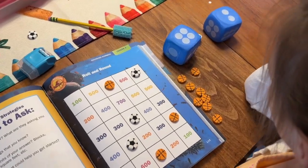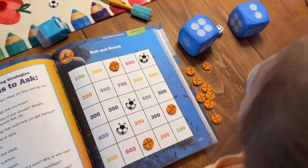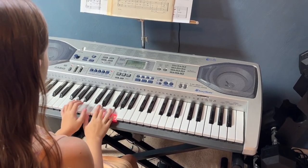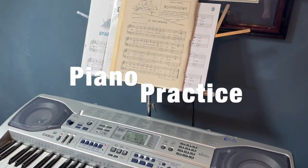She doesn't necessarily complete her core subjects in this order every day, but these are all of the subjects that we've included in her workload for her 4th grade year. Most days we finish all of these subjects by lunchtime, and she has the afternoon to play and practice her piano, which she's supposed to get 10 to 15 minutes of practice in every day.